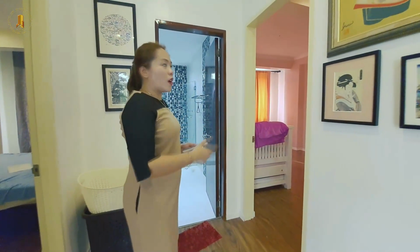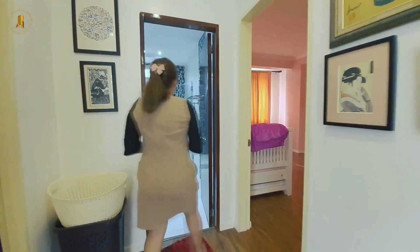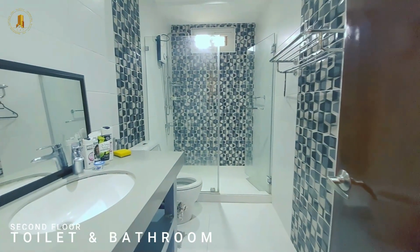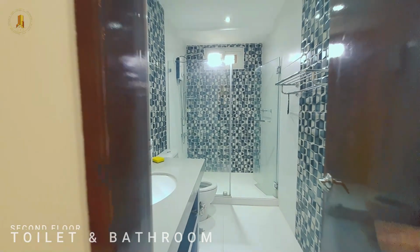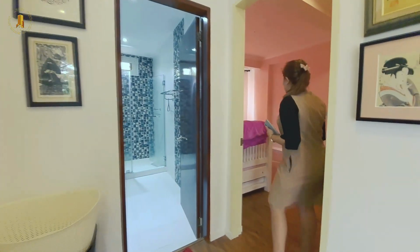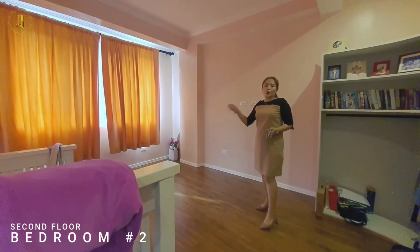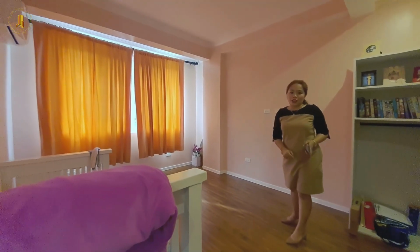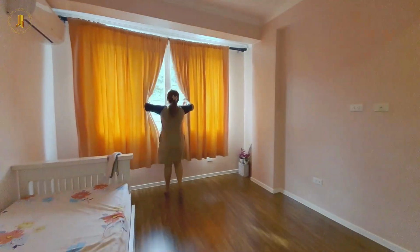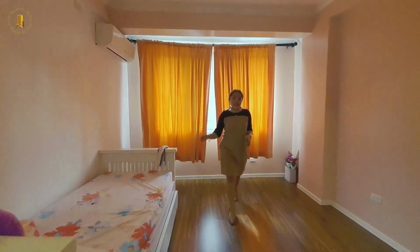So bedroom number one and bedroom number two share the same toilet and bathroom. And this is their shared toilet and bathroom. The bathroom area is already hot and cold shower ready, and it's also glass enclosed with a tempered glass. Now this is bedroom number two. This is smaller than bedroom number one, but still it can fit a queen size bed. But at the moment, they are using a single size pull out bed. And it has also a big sliding window, which is also overlooking the garage or the carport area.